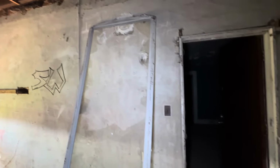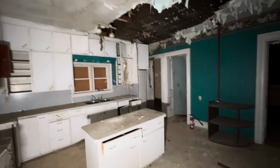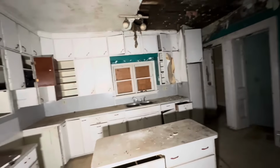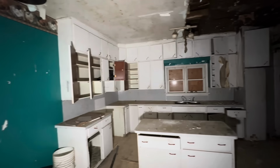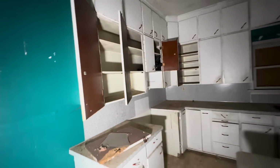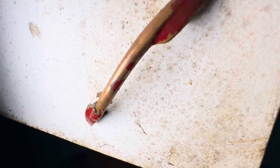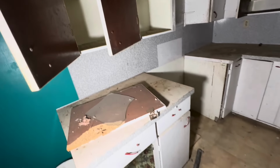All right, let's make our way into the house here. So right away you come into your kitchen. Pretty nice sized kitchen, probably from, when were these cabinets made? Maybe the 50s or something. They're nice wood there, but unfortunately they went and painted them all white, and then they painted this red. It looks like that's copper, actually. Yeah, definitely copper. Interesting.